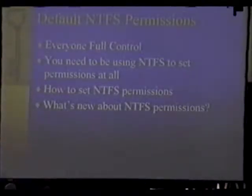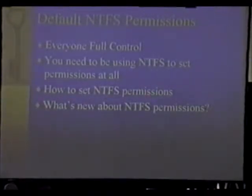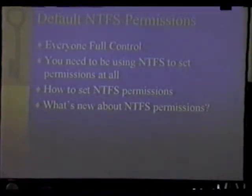So getting back to the slides, Everyone has full control by default. You need to be using NTFS to set permissions at all. That may seem basic, but I've had people say their server is pissing them off because everybody can go in and modify files, and I find they're running FAT. I asked them about NTFS permissions. They were changing their share folder permissions and didn't understand why somebody sitting at that box was able to modify the information. You have to be using the NTFS file system in order to use NTFS permissions.